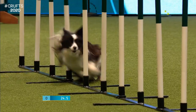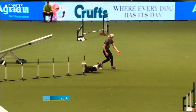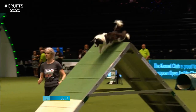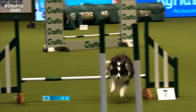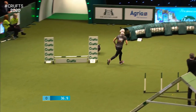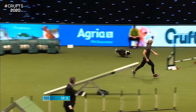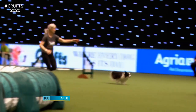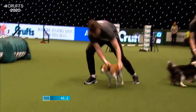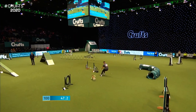And into the weaves. Very nicely done. Just swapping sides before the A-frame. Unfortunately, they're just picking up that elimination. But Dot doesn't know, so we're on the home straight. Well done. And Rebecca will take the baton from Lucas Irwin Burns.